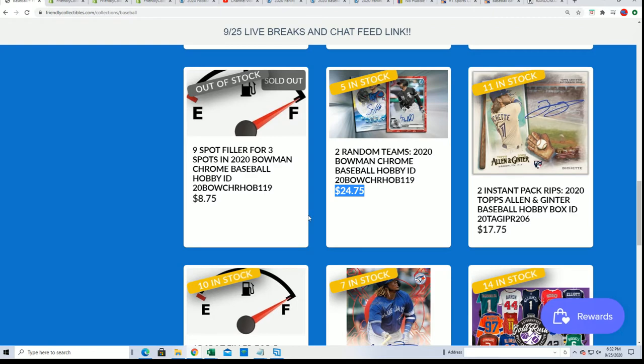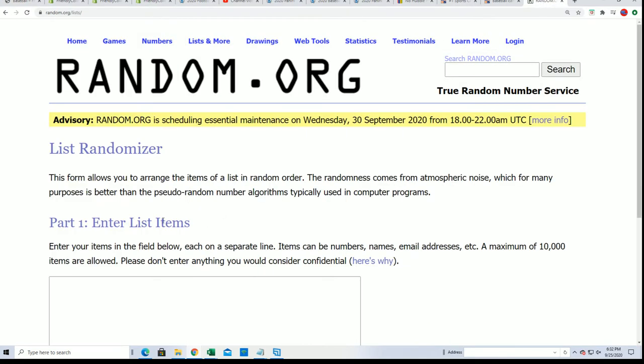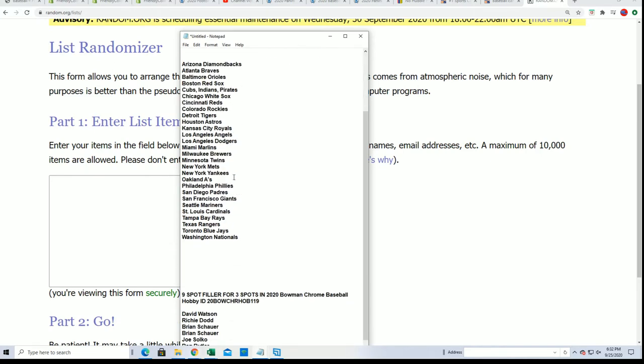Oh man, Josh, you're so lucky. Josh has been lucky. So watch out. He just got the last spot in the filler too. So watch out. Mr. Good Luck is coming through here. And got a spot in the filler. So yeah, the box break is close.